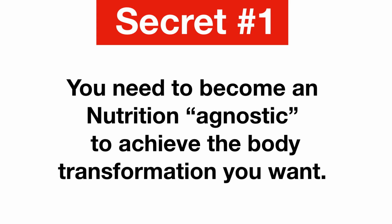So, secret number 1 is you need to become a nutrition agnostic to achieve the body transformation that you want. Now, agnostic is normally used in relation to talking about the way people think about God. Agnostic means that you believe that there's a higher power, you're just not really sure what it is. So what that means in regards to nutrition is that you need to not be as hardline in some of the things that you think about, and be a little bit more open to what may be particularly right for you in any given situation and how that changes over time.